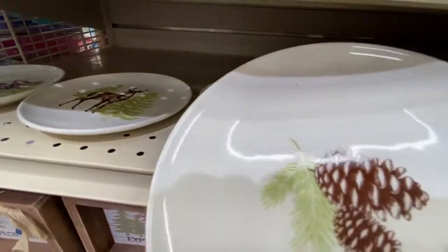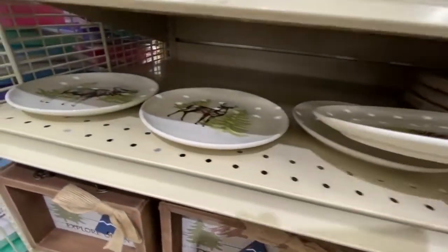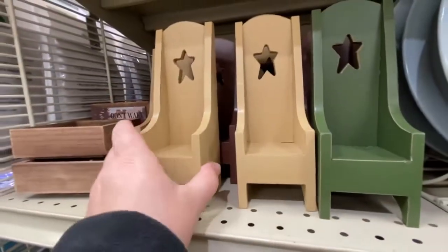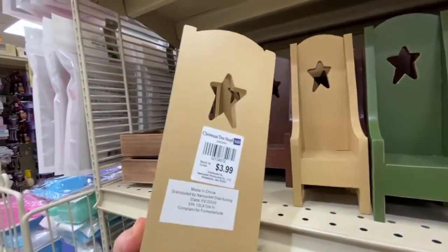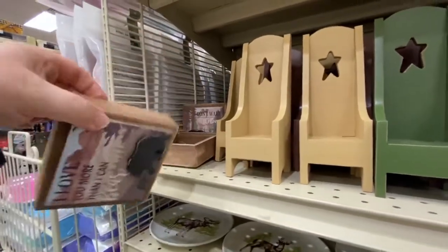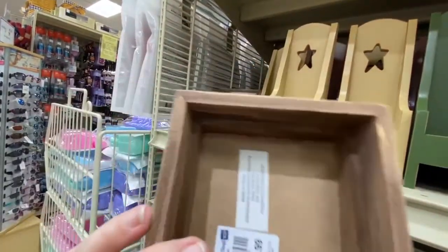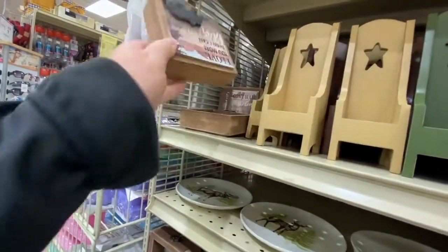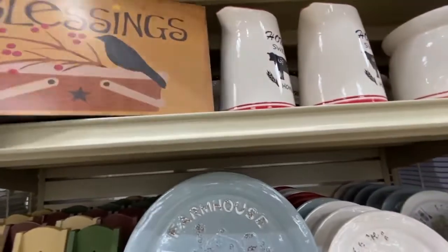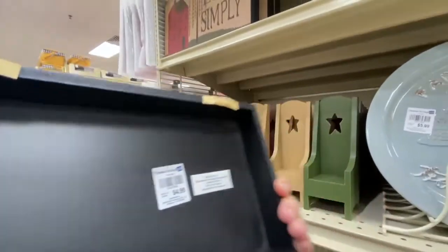And then it had, you know, some little lodgy type plates for $1.99 that had pine cones, and the other one had deer in the woods, kind of near the trees, and then a moose on that one. And these little chairs I thought were really cute, and some cute little bear signs, which the bears are starting to wake up around here, so we gotta be watchful. And then a blessing sign, and then the other one was live simply.